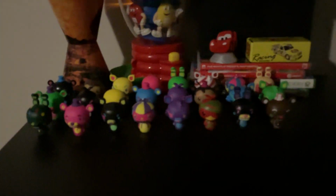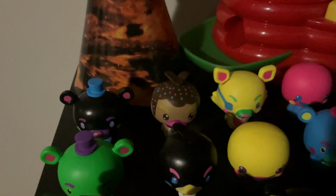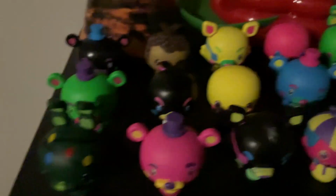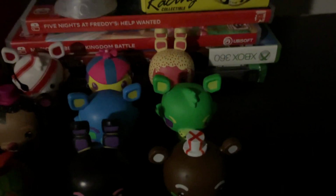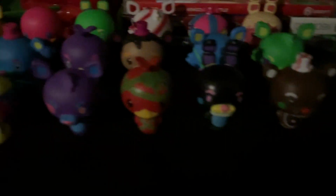Okay, so let's pick my favorites. My favorites are Chocolate Chica, Candy Cane Foxy, Green Freddy, Blue Freddy, Chocolate Freddy, Blue Foxy, Green Foxy, Christmas Tree Bonnie, Pink Freddy, Present Chica, and finally Gingerbread Freddy.